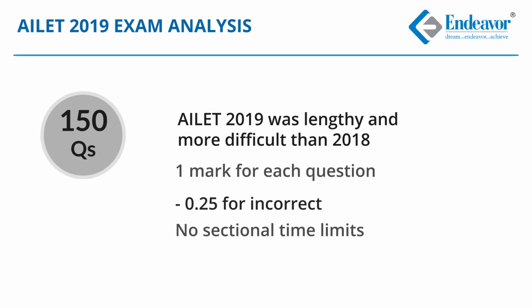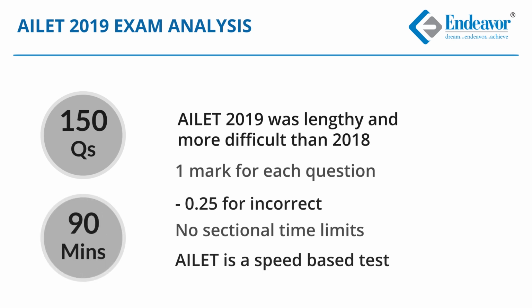But on the other hand, a paper-based test like this requires some additional time to mark the answers on the OMR sheet. So one must be careful in time planning because it's a speed-based test where you have 150 questions to attempt in 90 minutes, and therefore the luxury to cling on to a particular question doesn't exist. Let us analyze various sections of AILET 2019.